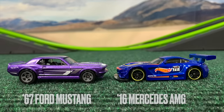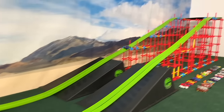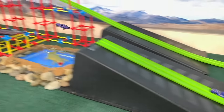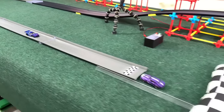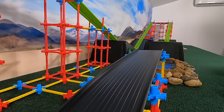Ford Mustang, Mercedes, AMG. I'm not sure if it would have been better for the Pontiac to slow down a little and maybe give time for the Mercedes-Benz to continue to spin out. Here comes the Mustang. And it looks like he's going to have it, even though he's backwards. And a good finish there.